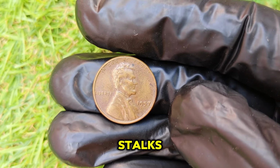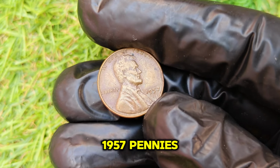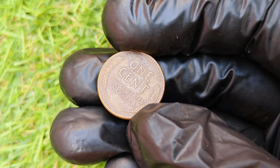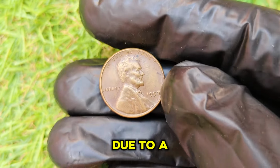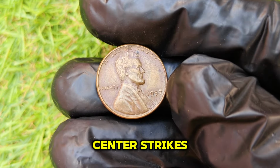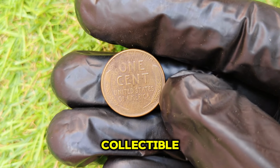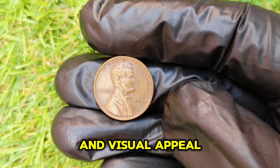the wheat stalks. What many collectors don't realize is that certain 1957 pennies have fascinating minting errors that make them even more valuable. Some examples show doubled die obverse, where parts of the design, like the date or lettering, appear doubled due to a slight misalignment in the minting process. Others have off-center strikes, clipped planchets, or die cracks. These kinds of errors can turn an ordinary penny into a unique collectible worth hundreds or even thousands of dollars depending on rarity and visual appeal.